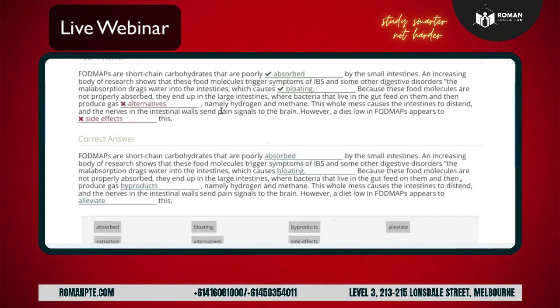And the last one, however: a diet low in FODMAPs appears to this. The blank is followed by a verb, and you need a verb in the first form. You can see that there is only one verb here, that is alleviate, which means to reduce. And of course, you are taking a diet which is good for situations like this, which means it is supposed to reduce the problem.